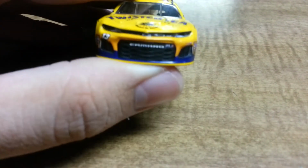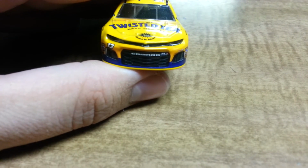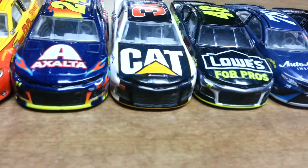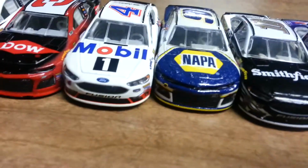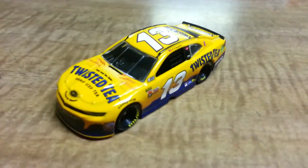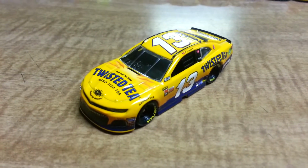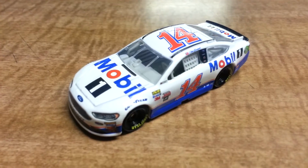And this is the only one that has it. It says Camaro right there on the grill. None of the other Camaros have that characteristic, as you can see. That one doesn't have it. Neither does that one, or that one. Or even Jamie Mac. It's just this one. And that is Ty Dillon's number 13 Twisted Tea car from Germain Racing.